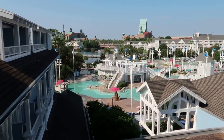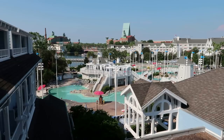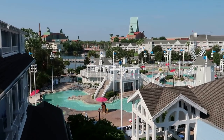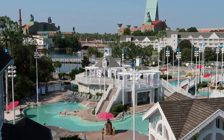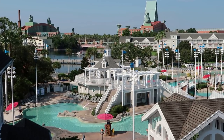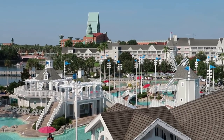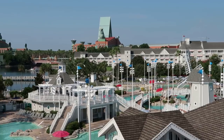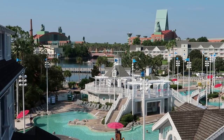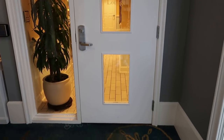If you were ever wondering what it's like to have a water view room, let me shed some light on that for you. Is it worth it for the water view? I think so. Definitely worth paying that extra money, because I can see us sitting out here and enjoying the view. Definitely well worth it. Welcome to the Stone Harbor Club Lounge at the Beach Club.